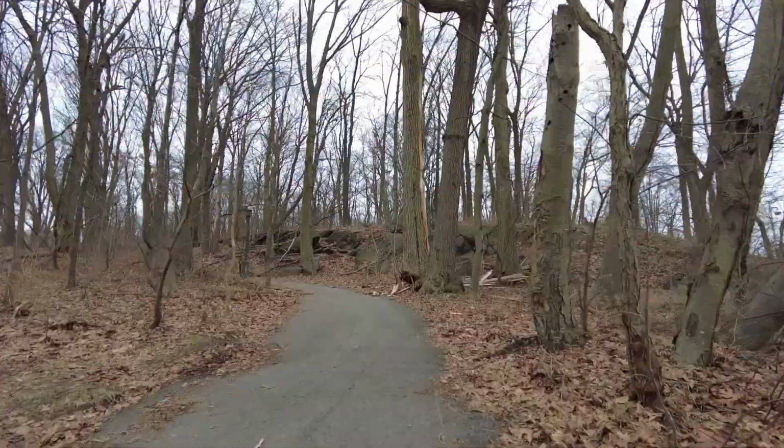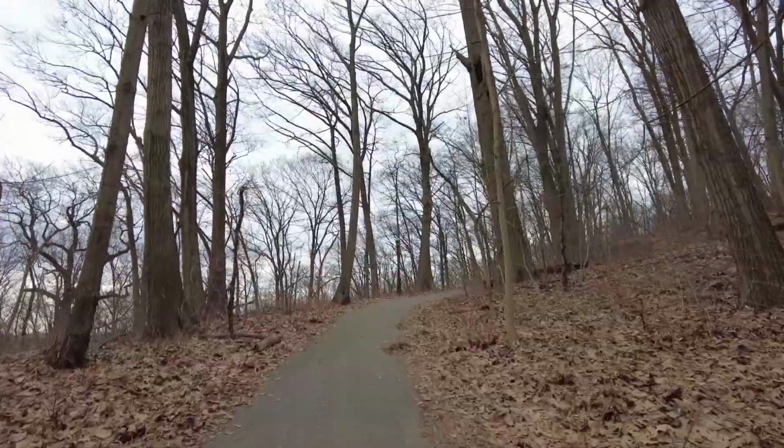Back uphill. I'm gonna go off trail for a second, over toward the Hudson. I wonder if there's anything to see. Not really, just the bridge facilities. Okay, back to the trail.